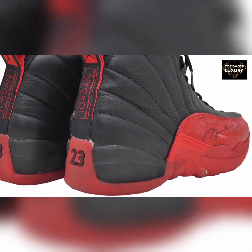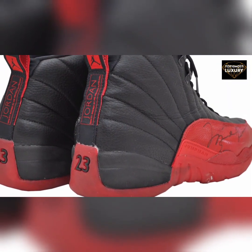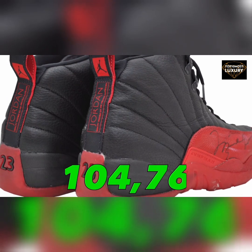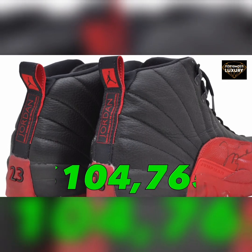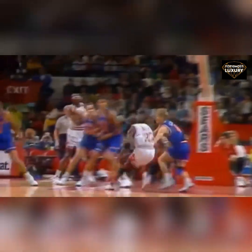But the shoes he wore in this game were the black and red Jordan 12s that are known today as the Flu Game 12s. The exact pair he wore in this flu game were auctioned off, and they sold for a crazy price of $104,765.